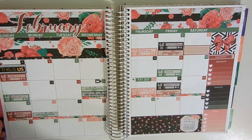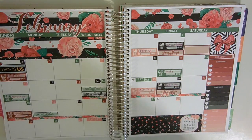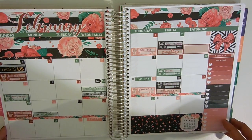I am here to do a review for the February monthly spread from Bodacious Prints. I was going to do a Plan with me, but time was of the essence. I also am really feeling icky in my throat. It's starting to not feel that great, so I'm just going to do a quick little review.